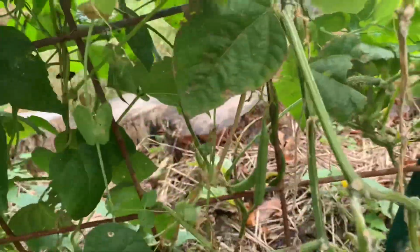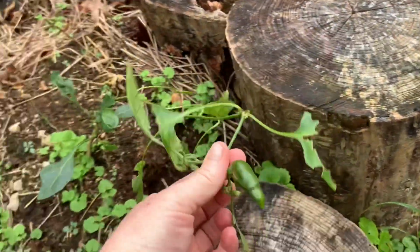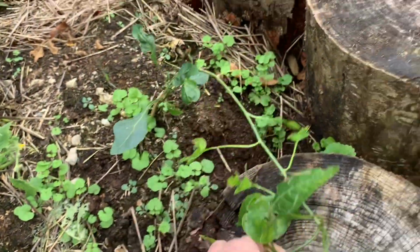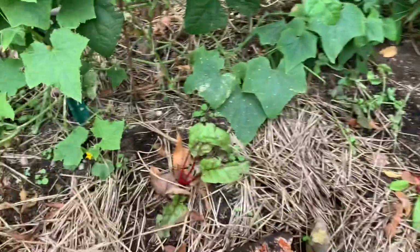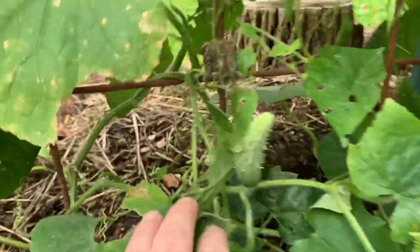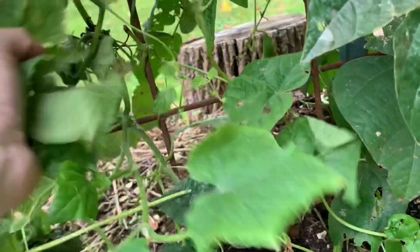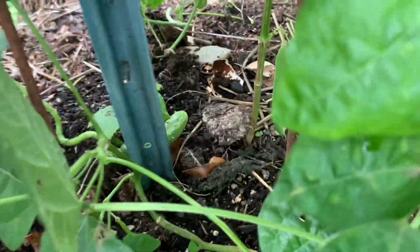Got some cucumber down here. The deer kept eating the vines. I planted this jalapeno here, hoping they'd get a nice nibble. This Swiss chard, they ate this one completely once. Oh, there's a cucumber. I have to keep it tucked in so the deer don't get them. Oh, there, I see another one down in there.